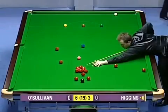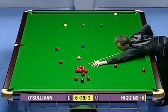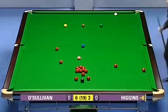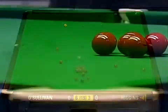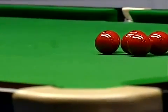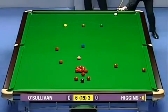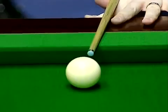O'Sullivan aspires to play this game perfectly. You never quite can. Even he can't, except in spells. But he relishes every challenge the game has to offer, all the strange positions the balls can get into.